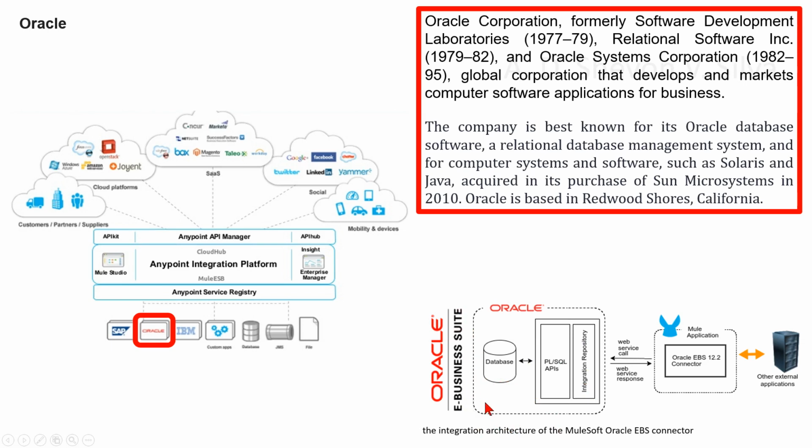And here you can see the Oracle e-business suite. Here the Oracle e-business suite 12.2 connector for Mule is the endpoint connector for Oracle e-business suite 12.2. EBS 12.2 connector facilitates connection between Mule runtime engine, Mule integration, and Oracle e-business suite 12.2 applications.